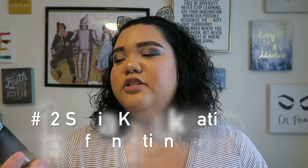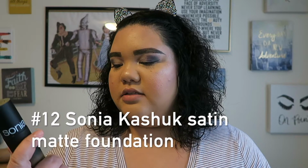Number 12, this one is very old in my collection. This is the Sonia Kashuk. Let's see, this is the Focus Satin Matte Foundation, and I have mine in the shade Buff as well, 04. And this one you can get at Target. I'm pretty sure that's the only place you can get Sonia Kashuk, if not on their website.